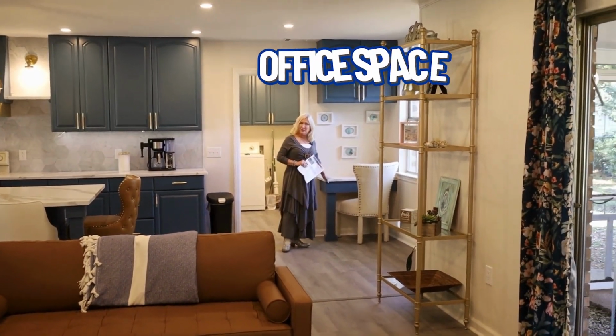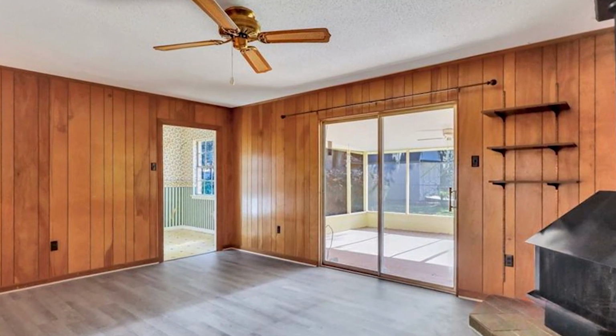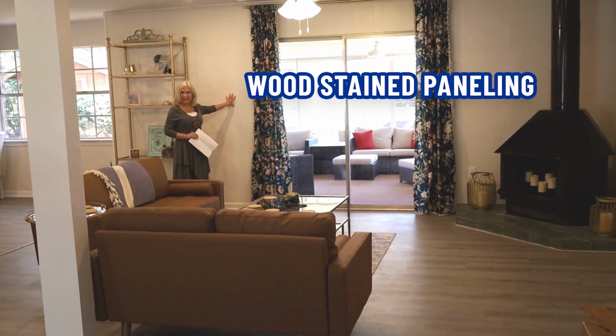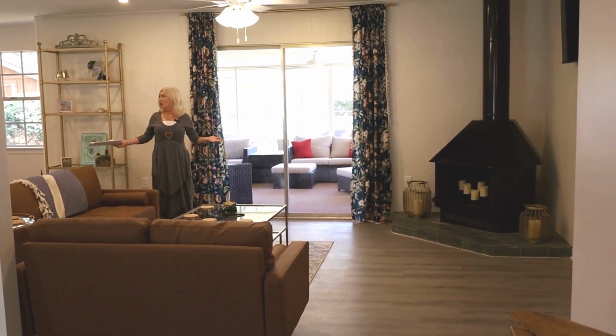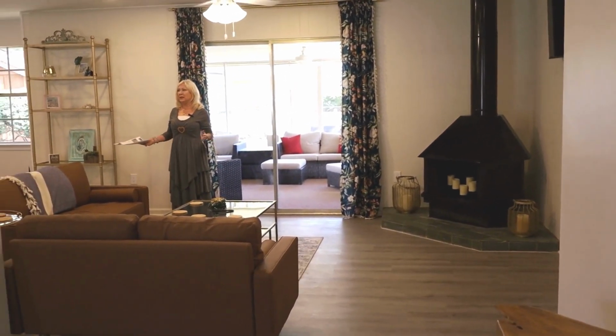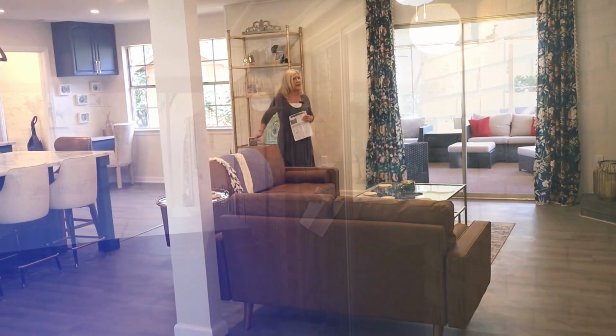you have an office space, another big window. This was wood stained paneling. And look how much brighter this is with this off-white paint. It brightened up everything. And all the windows and the sunlight coming in.